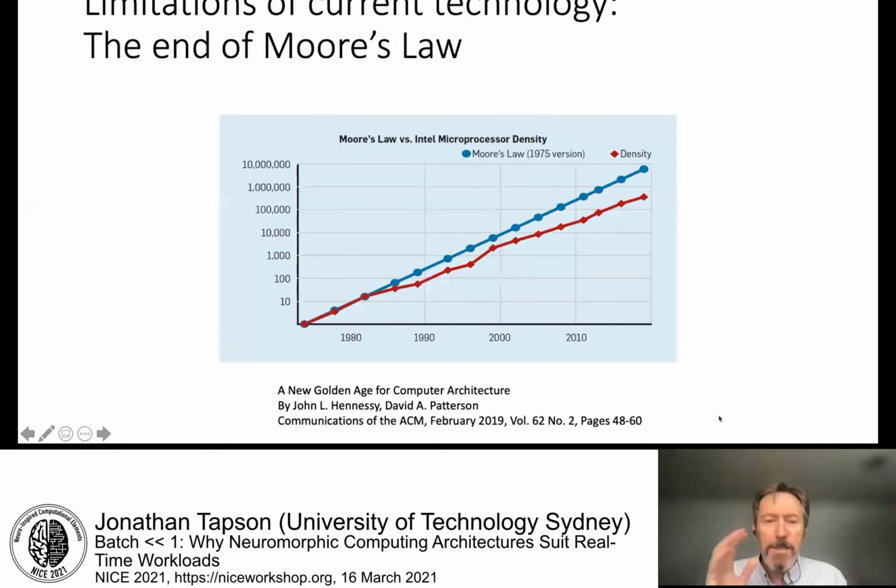So I'm going to start with 4 slides from a fantastic paper by John Hennessy and David Patterson, who you may not know, but they are the gods of conventional computer architecture. Literally wrote the book. And they wrote a paper 2 years ago called A New Golden Age for Computer Architecture. And it started with 3 slides, which are kind of familiar to us. This one showing that Moore's Law is finally running out of steam.